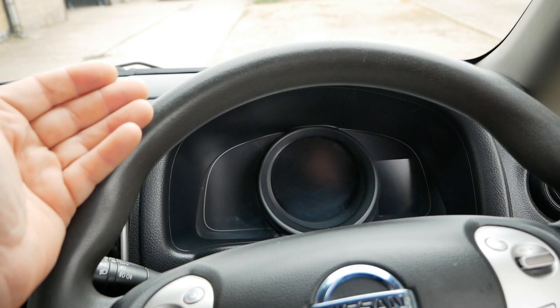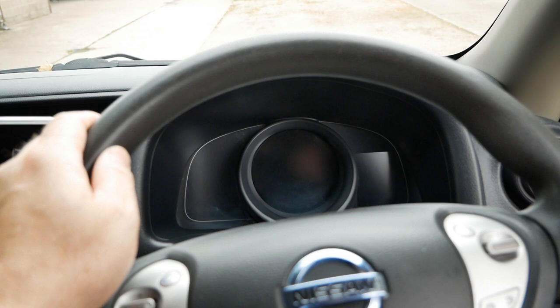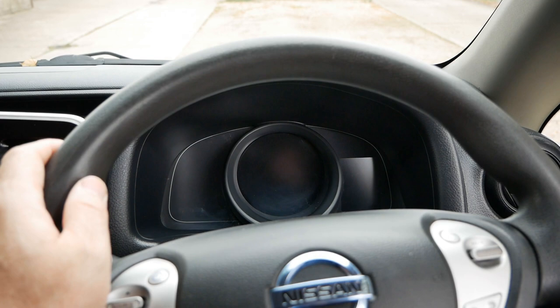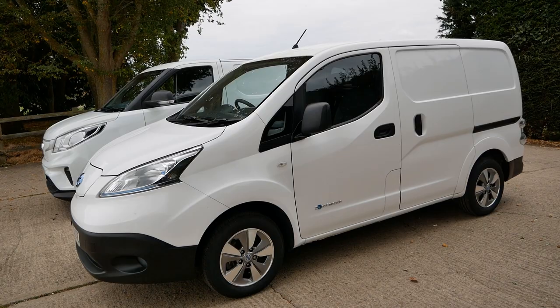And people are generally keeping hold of them because there's not much choice to replace it, primarily because Nissan haven't brought a bigger battery version of this out yet. And obviously the Maxus eDeliver 3 has only been out a number of months now, so it will be a while before any of those are available in the used market. So I think I've covered everything I need to show you on these. If there's anything else, then do write in the comments below and I'll do my best to answer.